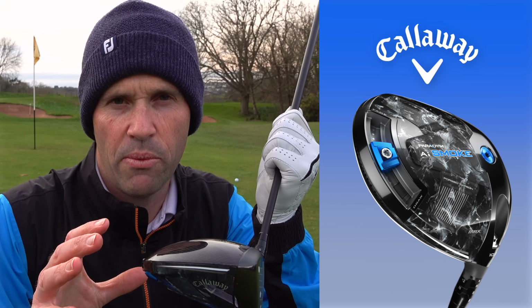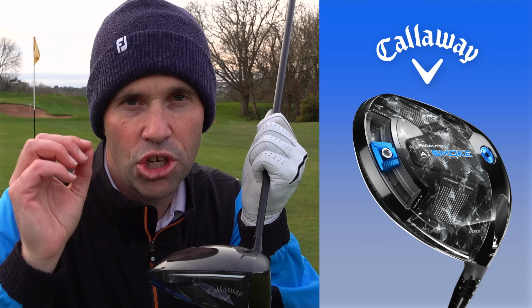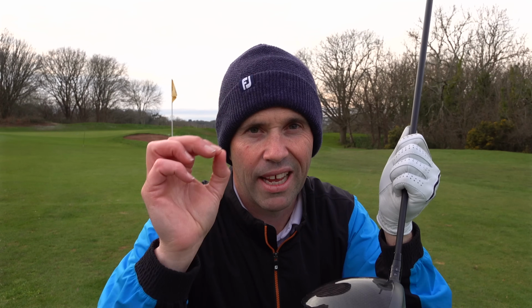The other tech that I want to talk about when it comes to all 4 of these models is this 360-degree carbon chassis. Now, the idea of this is that they're trying to make it as lightweight as possible, saving around 15% from previous models in this particular technology. And the idea of this is if we can push that perimeter weighting around the outside of that driver just a little bit more, we can start to optimize that forgiveness, that MOI, stability, hitting more fairways. So going nicely with those micro deflectors, we've got this stability around the head, which enables us again to optimize our spin, optimize our launch, and hit more fairways.